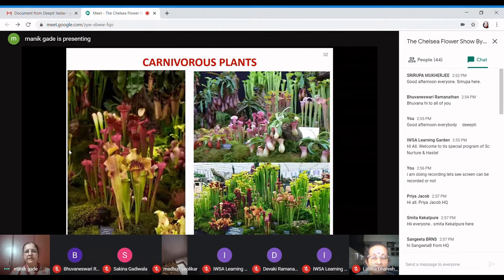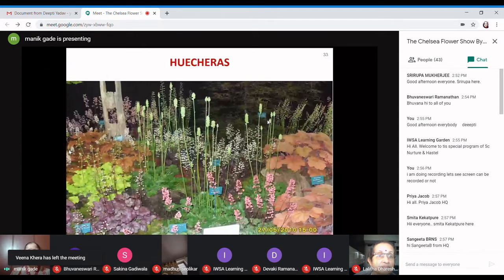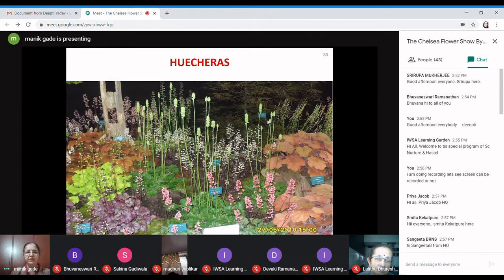These are hacheras. They're very pretty ground covering plants. We do not find them in India, although they look much similar to coleus or begonias, minus their dainty spikes. Their foliage is equally attractive. Tiny flowers of hacheras grow on long stalks high above their foliage. They are very easy to grow and low in maintenance. They are suitable for covering small gardens or can be used as pillars in any garden.